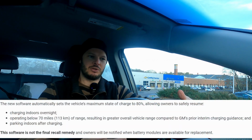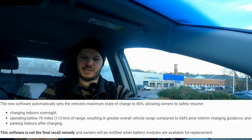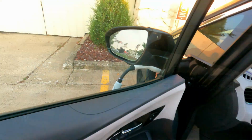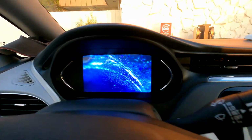If you're going in with your 2017, 2018, or maybe even still a 2019, you don't need that software upgrade. It's not an upgrade that's going to help you in any way. It's going to limit you to 80%. Once you've got the full pack replacement, you should be able to go straight back to charging to 100% if you want to, all the way down to whatever low state of charge you want to go to.